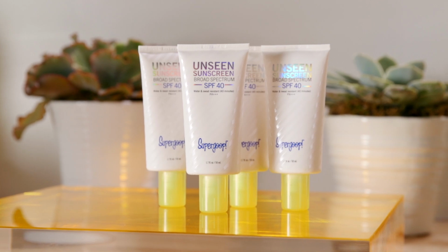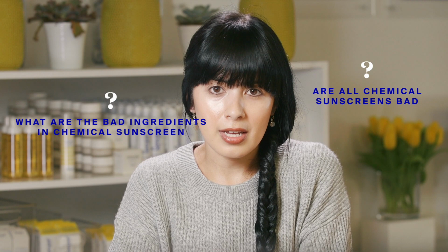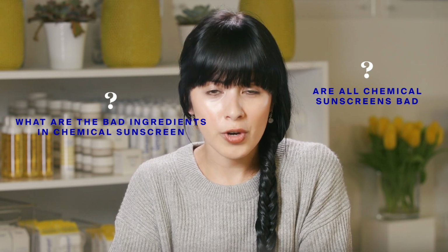And you probably heard a bunch of things about chemical SPF, that they could break you out or that they are difficult to stabilize. But the truth is that they're a vehicle for innovation. And when formulated properly, they can be wonderful for your skin. Now, you still may be wondering, are all chemical sunscreens bad? Or what are the bad ingredients in chemical sunscreen? And we're going to give you the right answers to all these questions once and for all.